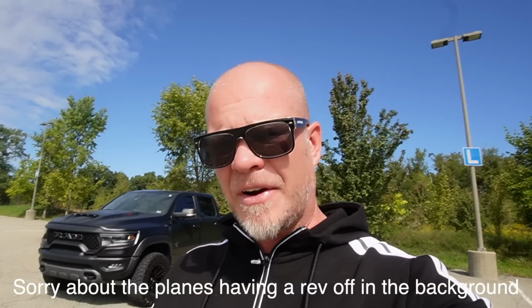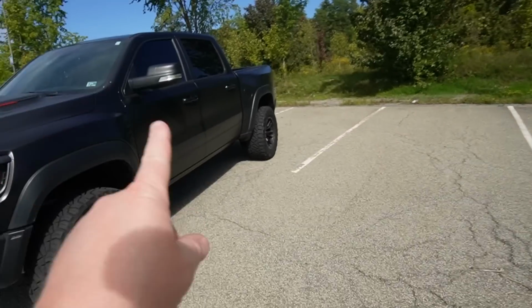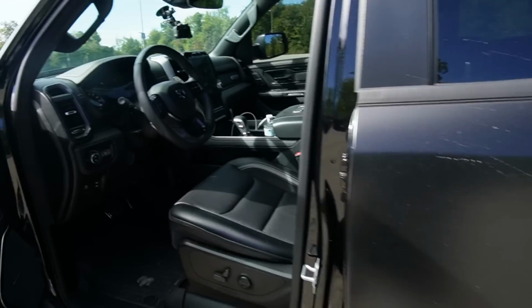Unless the Ram TRX comes out with some red eye Hellcat truck, wide body, whatever, they'll probably charge even more than the Raptor R. But yeah, you guys get my point. You understand where I'm coming from here. Initially, when I bought the truck, I'm like, damn, they make you pay for having freaking backup sensors. You gotta pay even more money. It's insane.